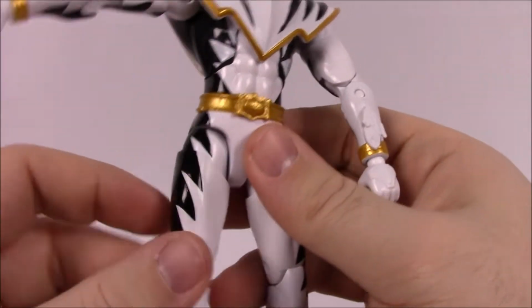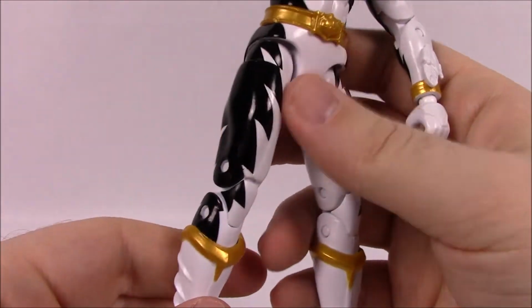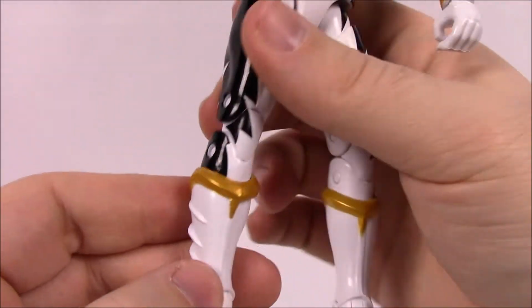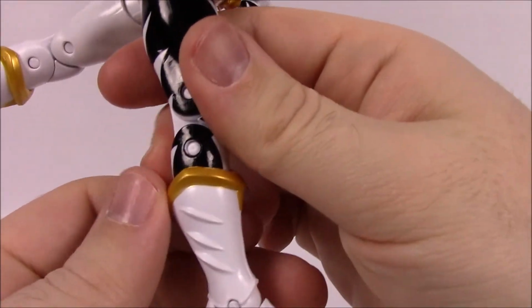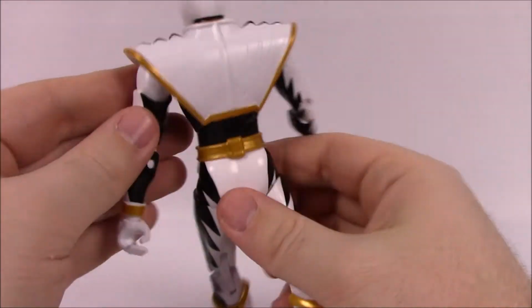Then movements, of course, for the legs, same as the past Rangers, nothing new there. Again, just the black and white. Continue on until we get to the all white boots, which again looks cool with the gold band around. Looks kind of like a cowboy boot design, so I like that a lot. This figure just looks so cool.